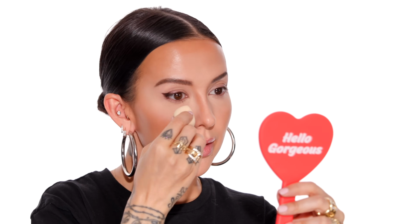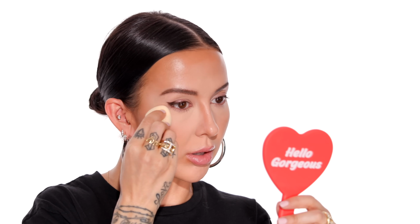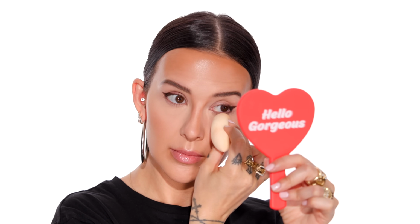So not to just repeat myself over and over again, but you just have to really utilize these techniques that I'm showing you if you want a really flawless makeup look that lasts all day. You want to really press all of your products into your skin. So now you can see the difference between this eye and this eye. Moving on to the next side.